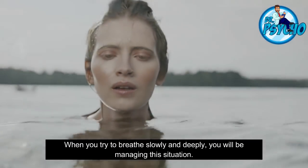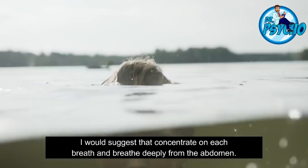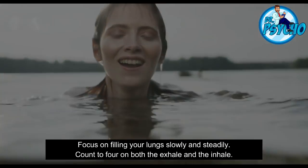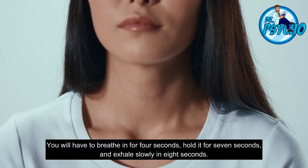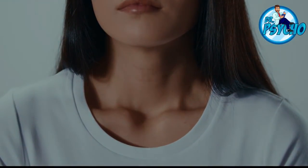When you try to breathe slowly and deeply, you will be managing this situation. I would suggest that you concentrate on each breath and breathe deeply from the abdomen. Focus on filling your lungs slowly and steadily. Count to 4 on both the exhale and the inhale. And in such cases, the 4-7-8 breathing technique is particularly useful. You will have to breathe in for 4 seconds, hold it for 7 seconds, and exhale slowly in 8 seconds.